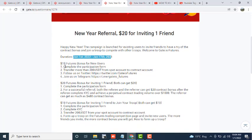The first step is to complete the participation form, transfer more than 200 USDT from spot account to contract account, follow us on Twitter and join the Telegram page. You will get $10. Okay, second option, to earn $20: $20 futures bonus for inviting one friend. Both can get 20 each.